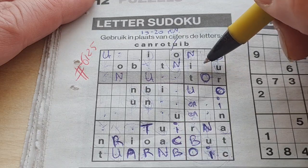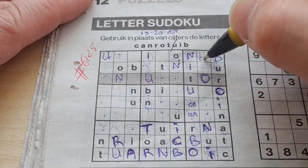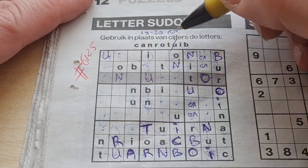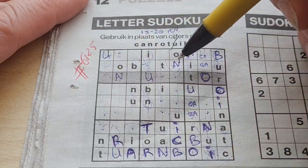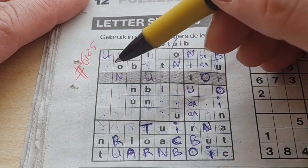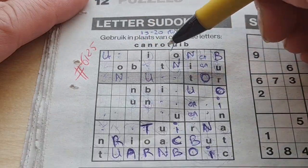C and A are missing here. Let me mark those. C and A. We have here four missing letters in the third row. One of the missing letters is an I.